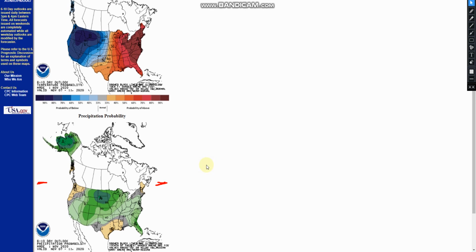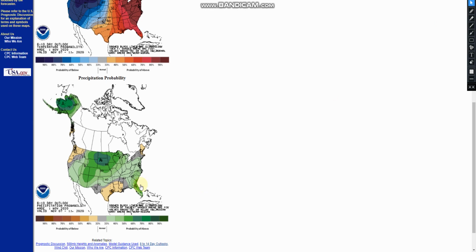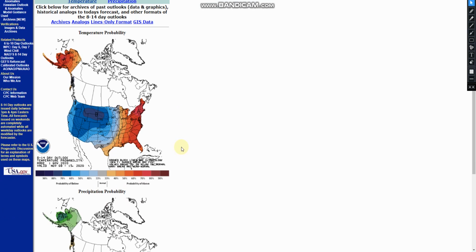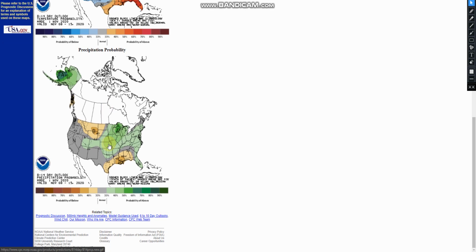Okay, let's continue. This is the precipitation probability chances. Anywhere in the green is a chance to be above average, and anywhere in the brown color has a chance to be below average. If we take a look at the 8 to 14, it shows the same thing. High pressure off the west coast and east coast, which forces down the cold air from Canada into the western coast. The west coast has neutral chances or average chances of being above or below average precip. And it's the opposite in the east coast. It's above average in the east coast.